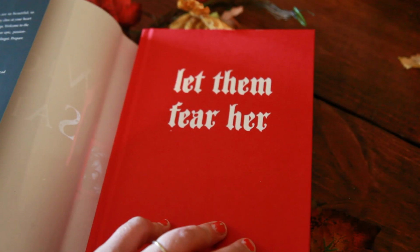And even on the inside, it says Let Them Fear Her with that kind of gothic font to it. I think this is one of those kind of dark books to feature on your shelves when it gets to like Halloween months because it looks spooky and eerie and it's just freaking beautiful.